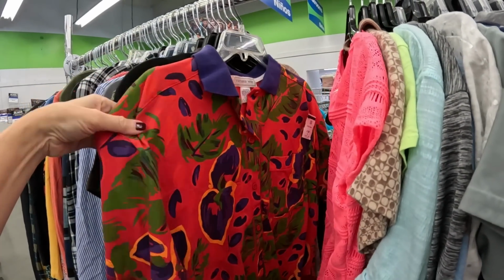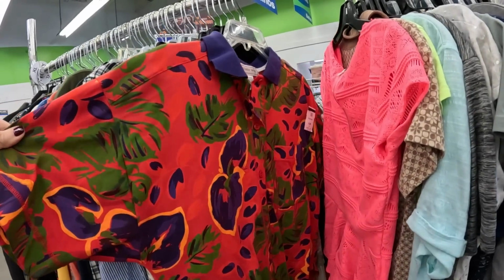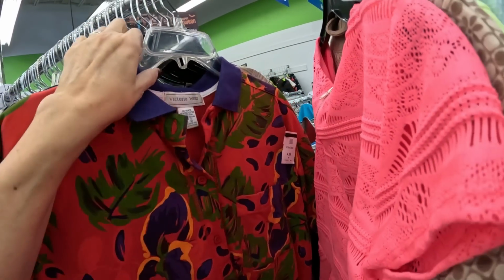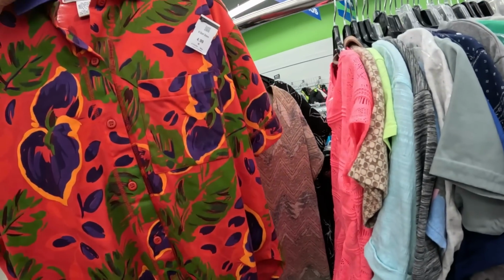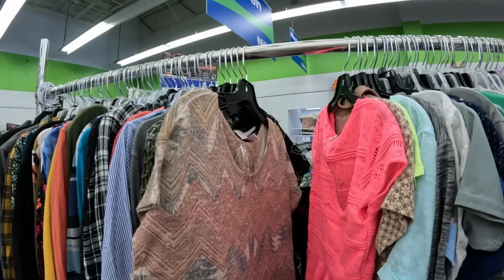Victoria wear. Who is Victoria? Is that Beckham? I don't know who that is. I don't think so. That almost looks vintage. Where is this made? Taiwan. Interesting. I'm going to grab that to look it up. Does need a really good washing.